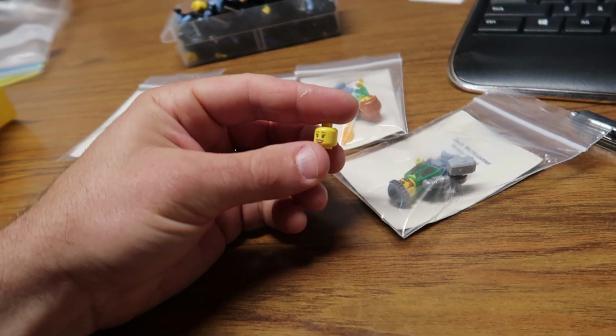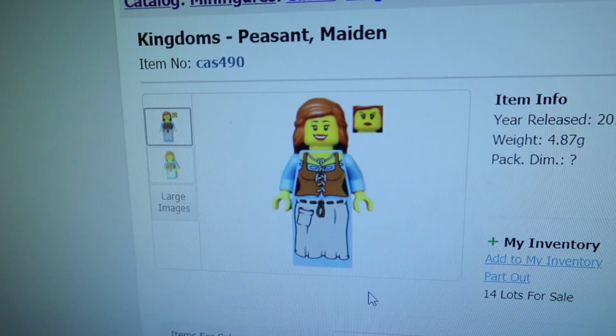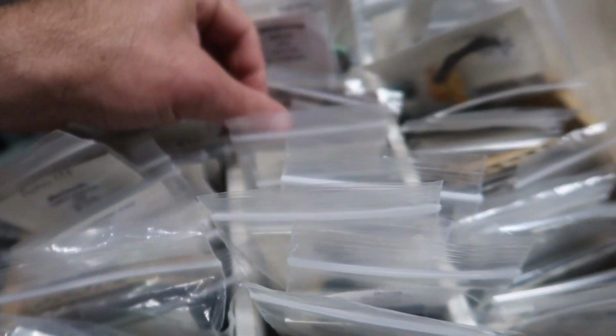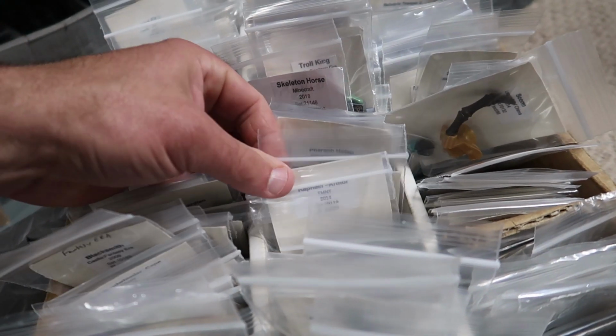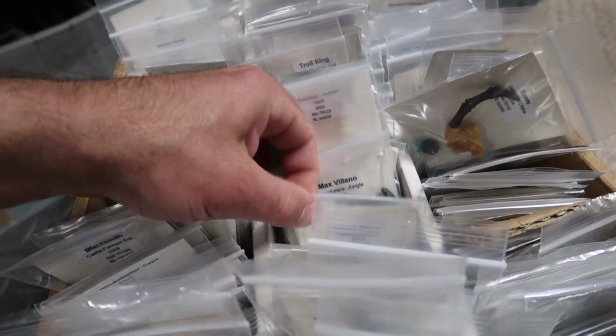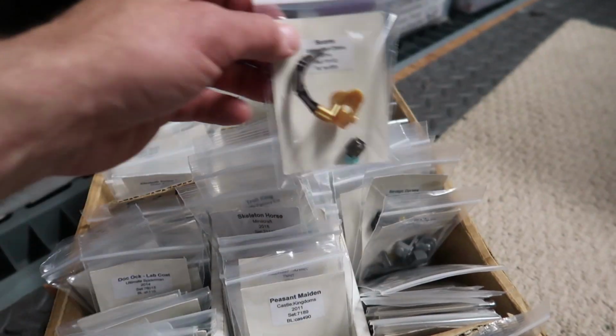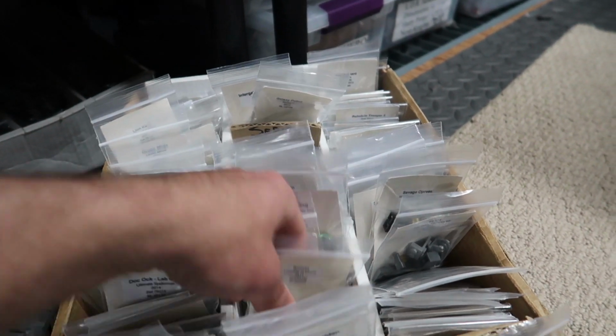And then I found this head. I instantly knew it was something good, because you don't see this head every day. And it's the Kingdom Peasant Maiden. And I know I was waiting for something. I don't know if it was the head or not. Peasant Child. There it is. Now I have a head. Just need a torso. So I'm gonna put that for sale right now.